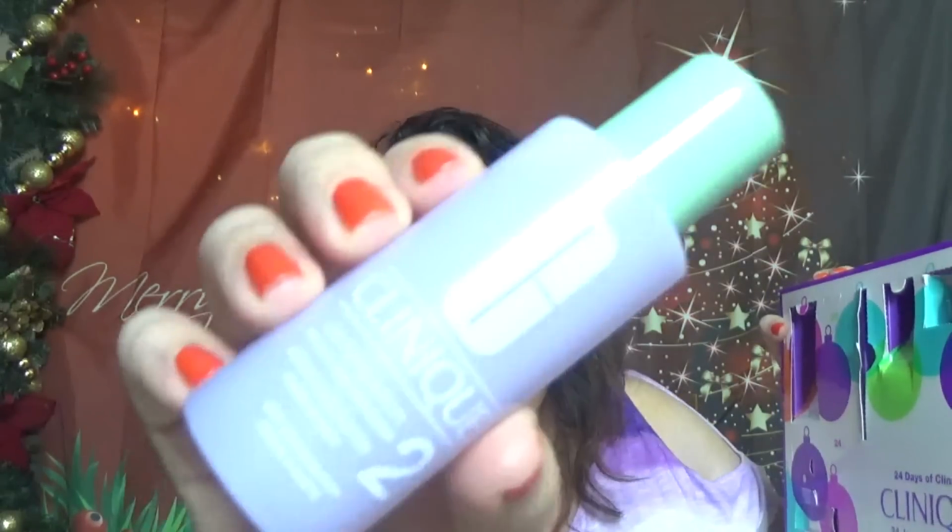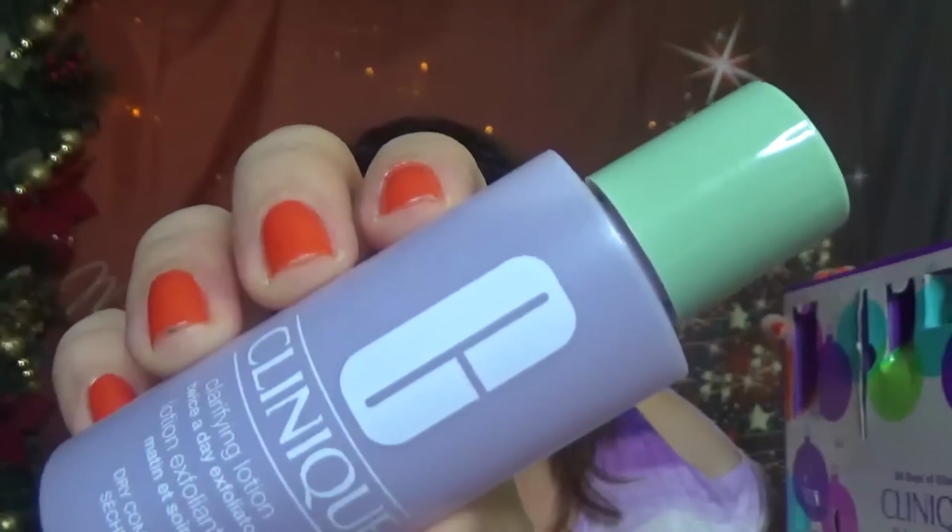And for day number 14 we have Clinique Clarifying Lotion for dry combination skin. And in this one we have 60 milliliters, which is 2 fluid ounces. Then we have day number 15, which is down here.